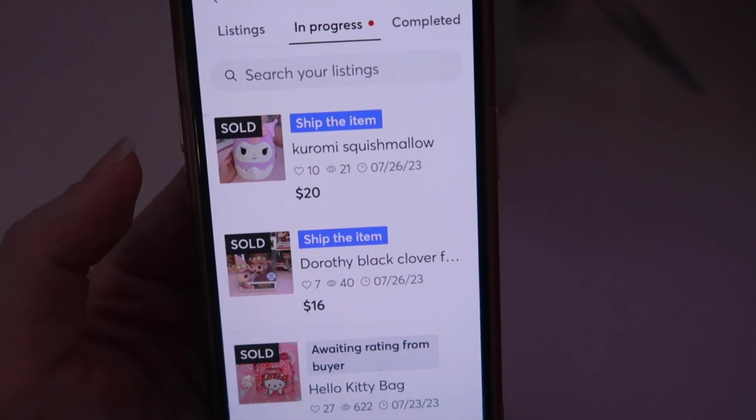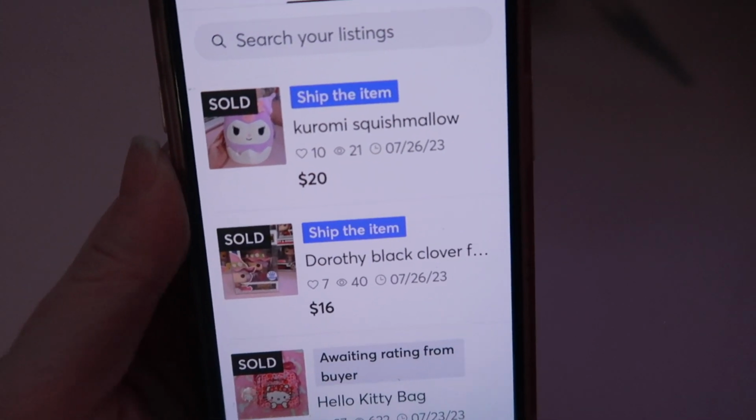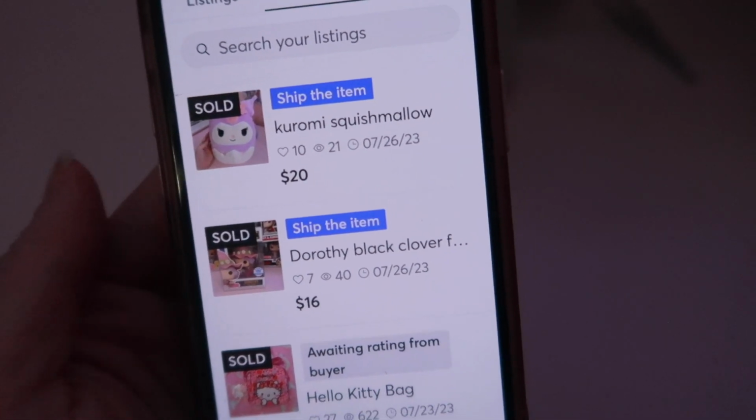I had to pause my posting, but I was able to post everything that I took a picture of today on my Mercari and also some on my Depop. I actually made 2 sales already for today, so I was able to sell my Squishmallow, my Karomi one, and one of my Funko Pops.